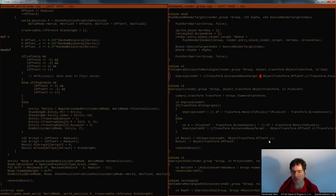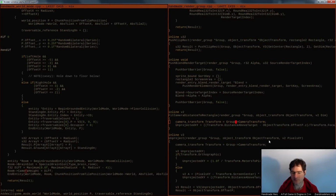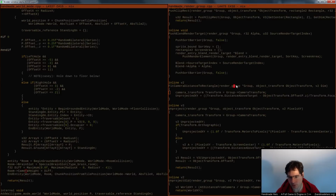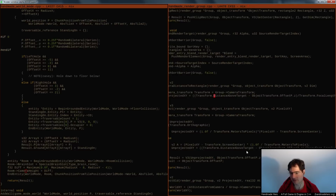And so given that, like I was saying before, we know the distance above the target. There we go. We know that this camera transform, which is set for our render group, is going to give us the distance above the target that we're looking for. And the object transform offset p.z, plus the focal length of the transform, is going to give us that ratio.